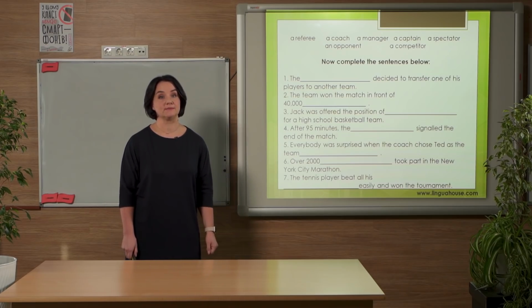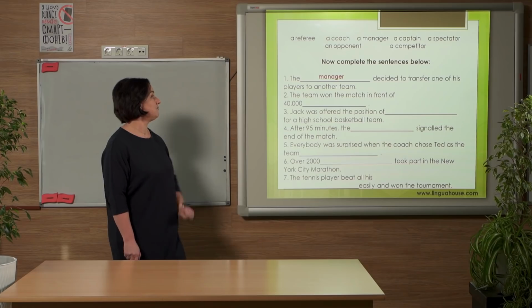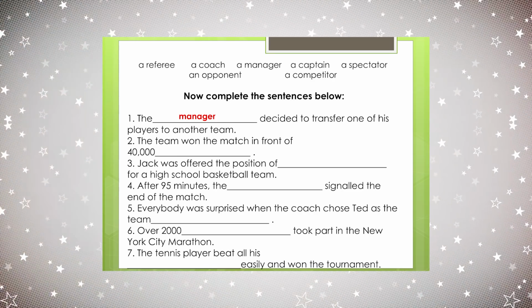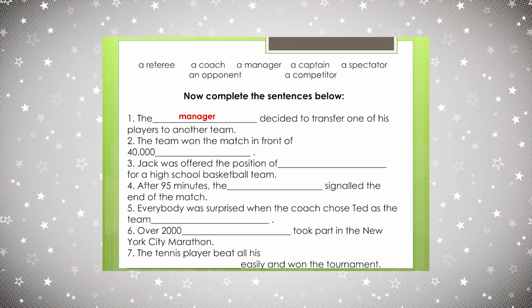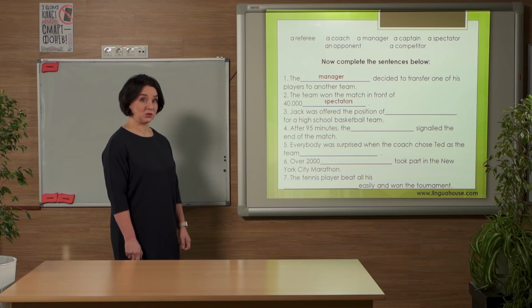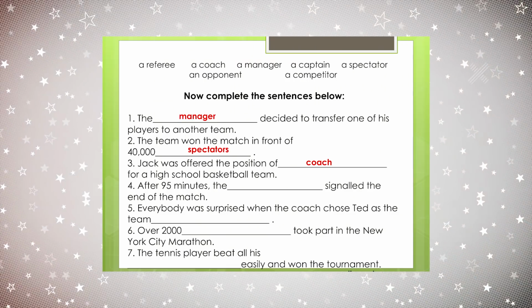Look through the first sentence. Okay? So, let's see. Right, the manager decides to transfer one of his players to another team. Okay, let's take a look at the second sentence. The team won the match in front of 40,000, right, spectators. And the next one, Jack was offered the position of coach for a high school basketball team. Maybe, that's right, coach.